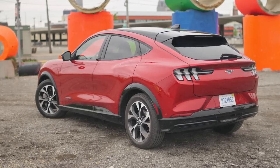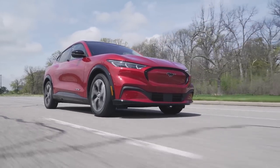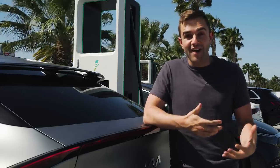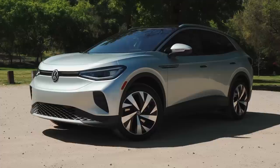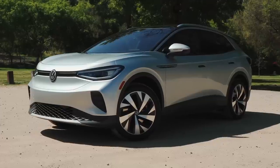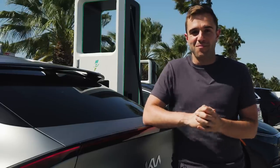Then you move outside of Hyundai Kia to things like the Mustang Mach-E. The Mustang does drive better than this car, no doubt, but the EV6's faster charging speeds and overall style make it a better option to me. Now, the ID.4 is less expensive than all of those options, but that's pretty much the only thing it has going for it in comparison.